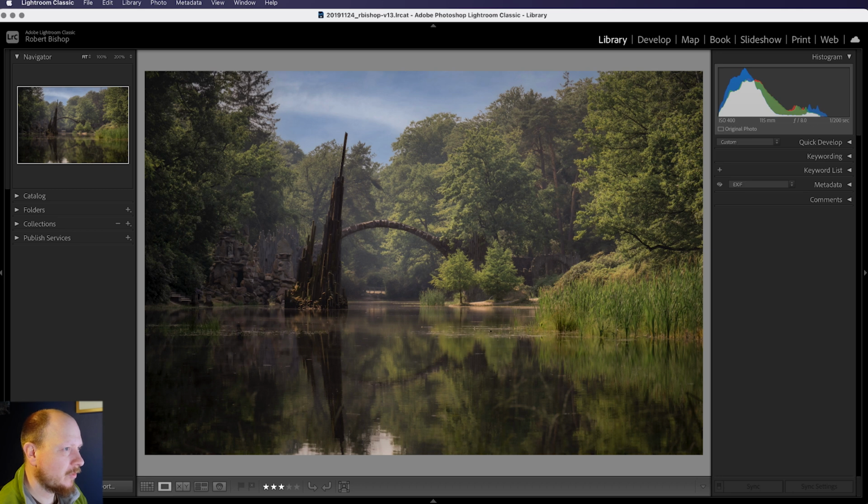It came out much better than the other one. So this was captured with the 24-200mm lens. That's my go-to travel lens, f8, 150mm, ISO 400 at 1/200th of a second, and I just love the soft tones in this, and it's just such an interesting subject as well.